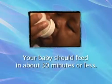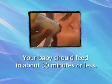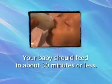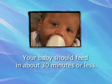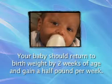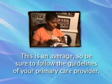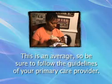Your baby should feed in about 30 minutes or less. Longer feedings can cause exhaustion and burn up too many calories the baby needs to grow. Secondly, your baby should return to birth weight by 2 weeks of age and gain a half pound per week. This is an average, so be sure to follow the guidelines of your primary care provider.